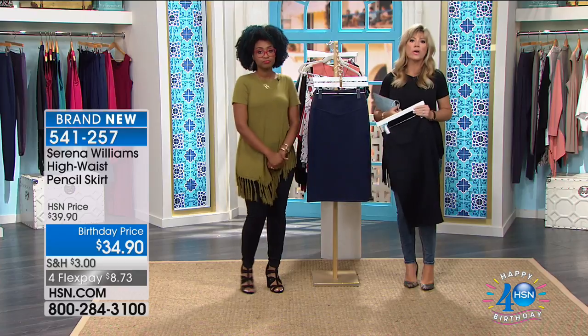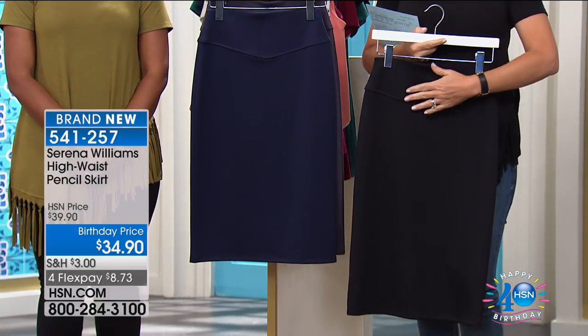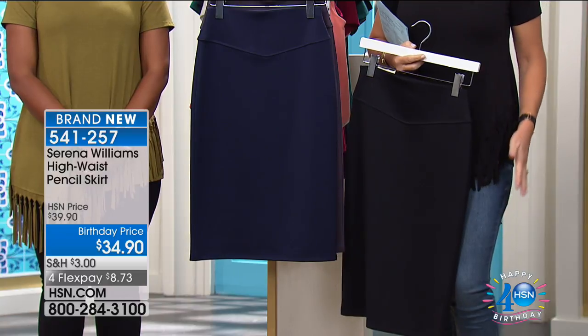The pencil skirts, they're always classic. It's always that first lady look. It's very Chanel-ish. That's what we have today at $34.90. But what's nice about this is it's really sucking in that tummy area for you. It's giving you that hourglass shape.